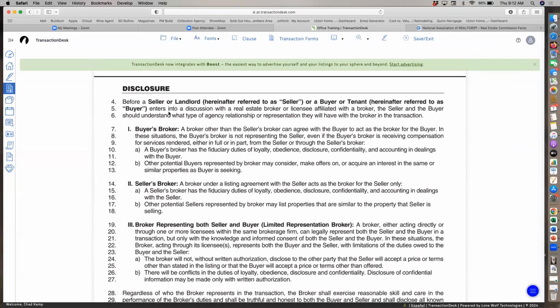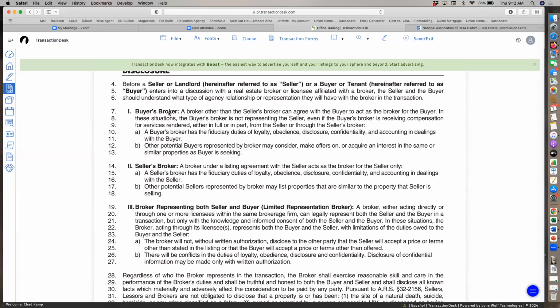This disclosure is whenever you enter into discussions with a prospective client, you need to establish who you're working for. At one point in time in real estate, all agents were working for the seller because that's where the commission was coming from. So you would put a buyer in your vehicle. The buyer was expecting that you were going to be working on their behalf. In reality, you were supposed to be protecting the seller's best interest. So back in the mid 90s in Arizona, they came out with this ABR, the buyer representation, to where individuals could then represent the buyers.